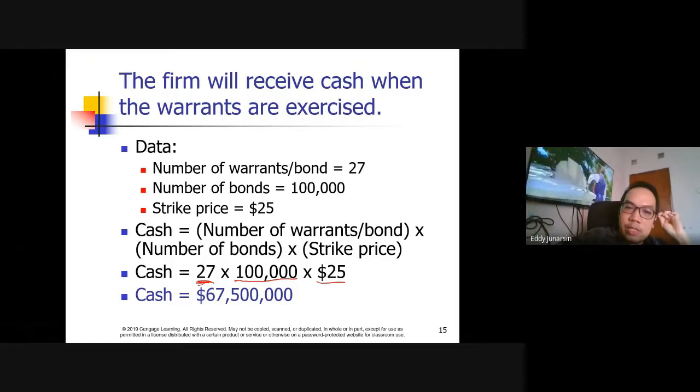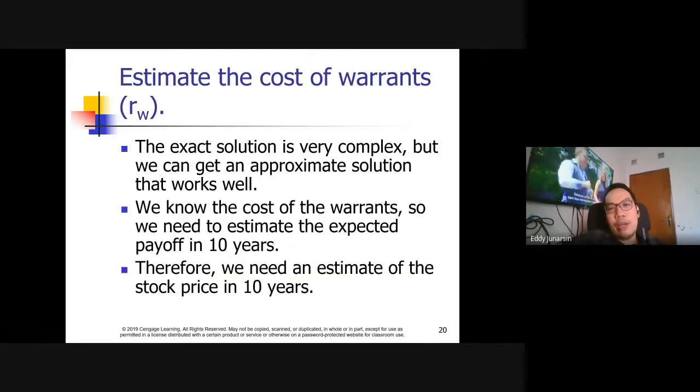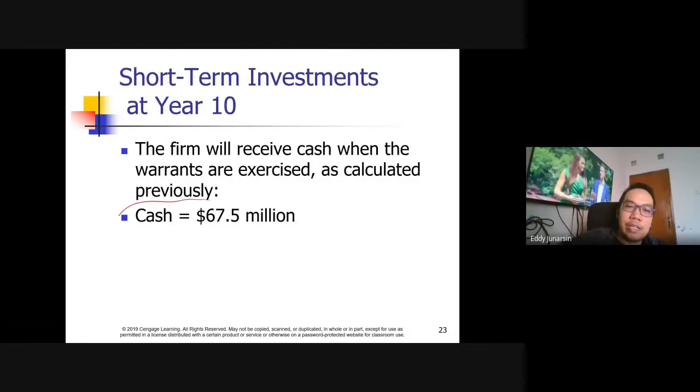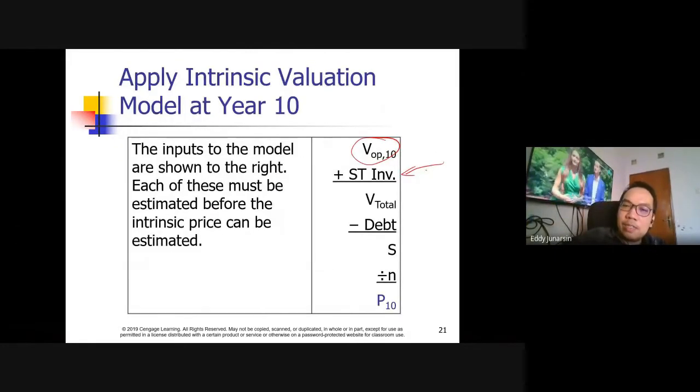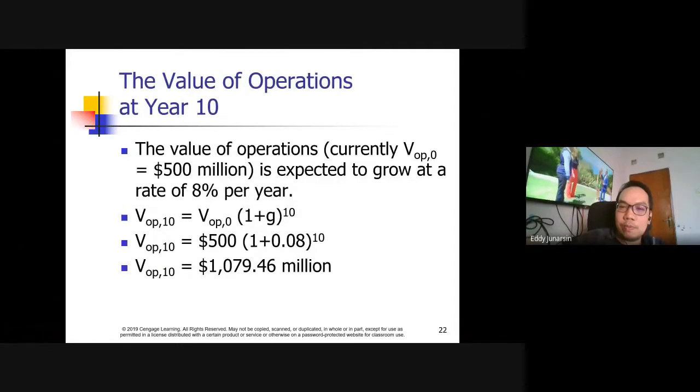So 67.5 million. So we assume that the only short-term investments that will exist at year 10 is this one. See, again, this is for academic purpose. So we have a lot of simplification here. Again, the only short-term investments that will be prevalent at year 10 is the money that comes from the exercise of warrants, or 67.5 million. Right? So we got this one also.